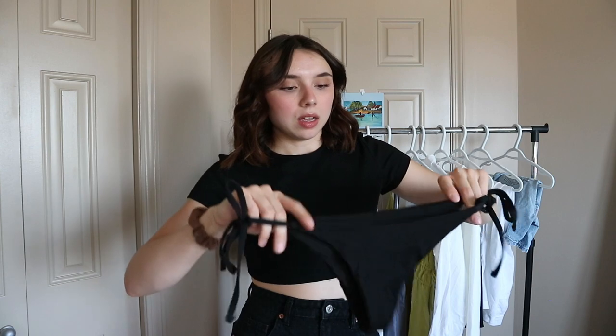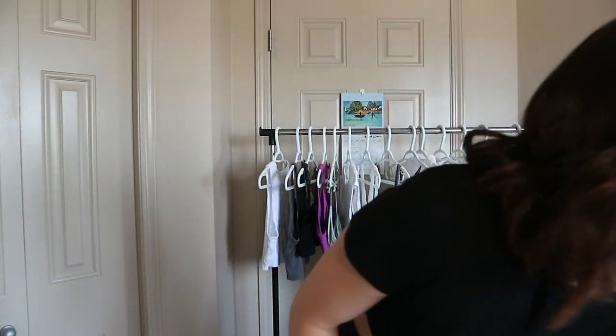And then I brought two swimsuits. This little pink one, stunning. It fits amazing. And then I had little bottoms here. Those were from H&M. My next one is just a black triangle bikini, and the bottoms have little ties because I love little ties on bottoms. So those are the two swimsuits I brought.